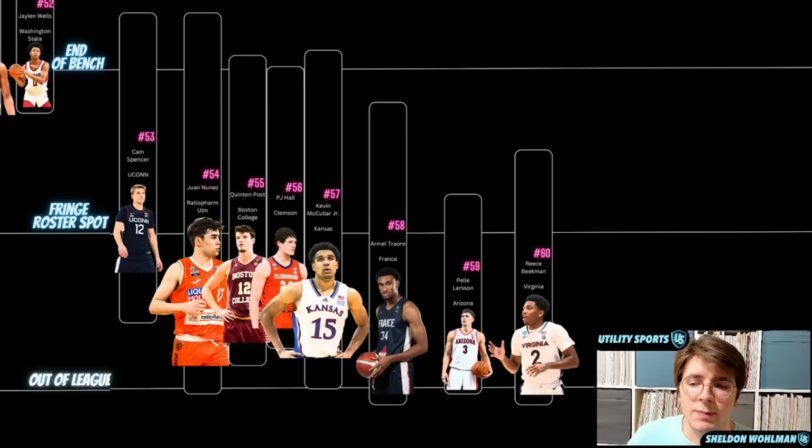I'm very intrigued by his overall game for a few different reasons. Nunez has really good passing feel. I have him 54th on my board because I do have questions about the scoring gravity and the ability to put a lot of pressure on defenses on his own without having to just make reads and catching the defenses off guard or sleeping in certain actions. I think he's going to be a really, really great EuroLeague type of player. And that doesn't always translate to the NBA.